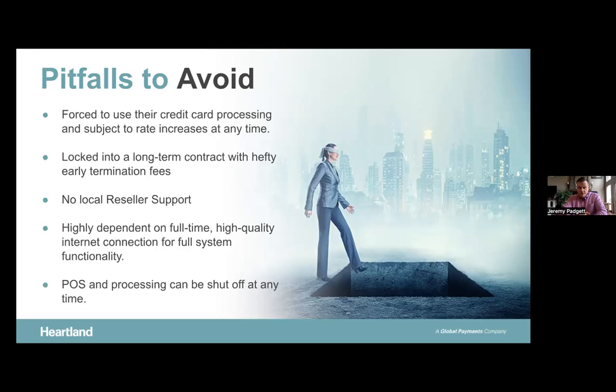Again, I hit on local reseller. Internet dependency is a very important concern with the cloud, but a lot of that can be mitigated with cellular backup and good infrastructure. And then finally, what kind of control do you have over the system as a whole, in terms of potentially shutting off your credit card processing or your point of sale application in general?